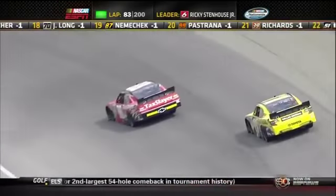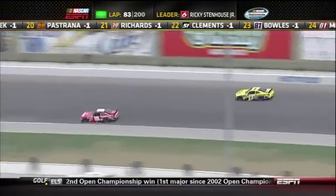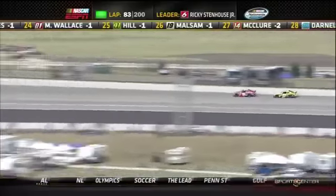I've got a ways to go to get up to the front to contend for the win. But for Brian Scott in that 11, this has been statistically his best track in the NASCAR Nationwide Series. And still plenty of time to try and find a way to get to the front and be a factor in the outcome. Ricky Stenhouse Jr.